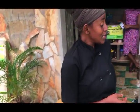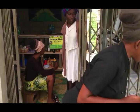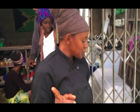We have a wide variety of juices. We have pineapple noni. We have sorrel, which Ghanaians call sobolo, but we call it sorrel. And then we have plum. There is a plum tree that we have here that we use to make juice. Sorrel, pineapple noni, pineapple ginger, plum, green juice. I'm not sure if all is still available at the moment.